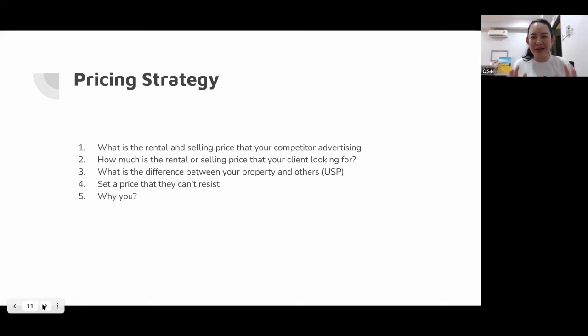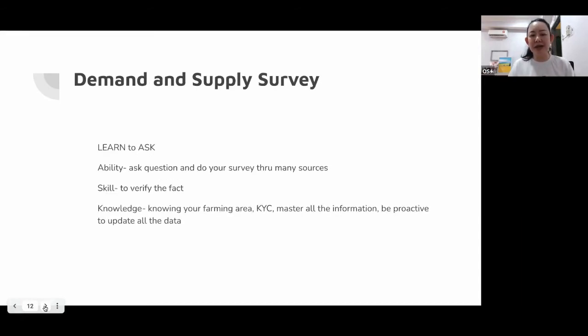Immediately when they see this property, they want to pay you a deposit. That is what you want every time you do your marketing: your customers see your property and cannot resist. There are so many agents outside, so why you? When we talk about pricing strategy, these 5 important things are key for every agent to apply when setting the price for every property, whether it is for rental or for sale. So next, the demand and supply survey.